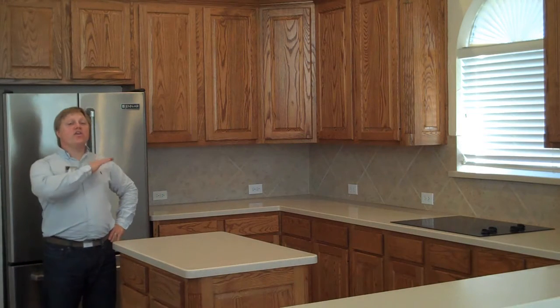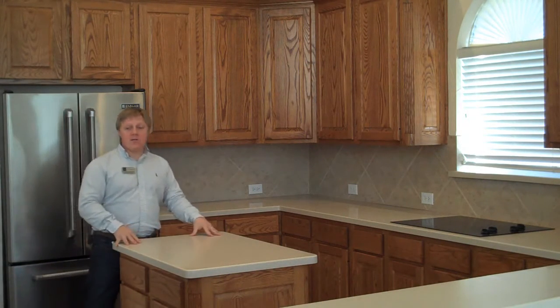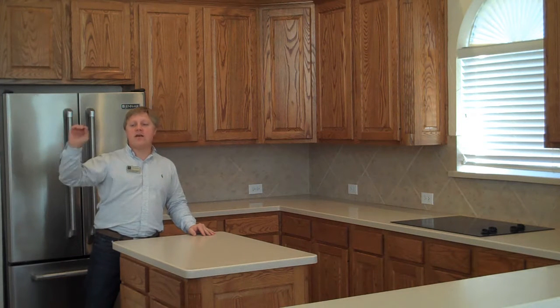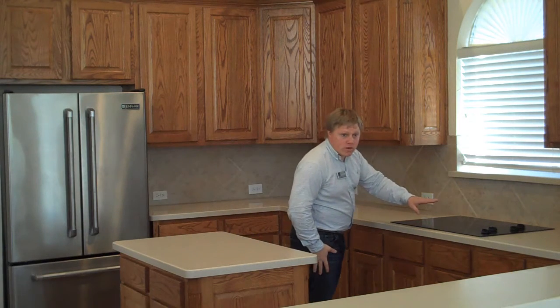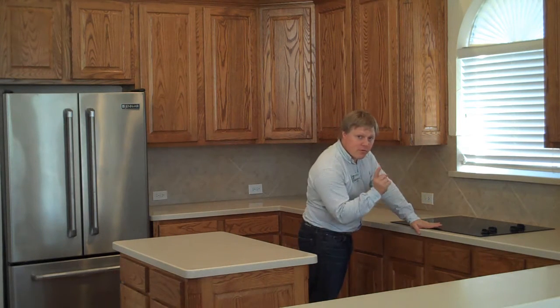Kitchen. It is huge. Got a big island in the middle, tons of countertop space, a huge breakfast bar, and for those of you that want to do gas or electric, it's plumbed for both.